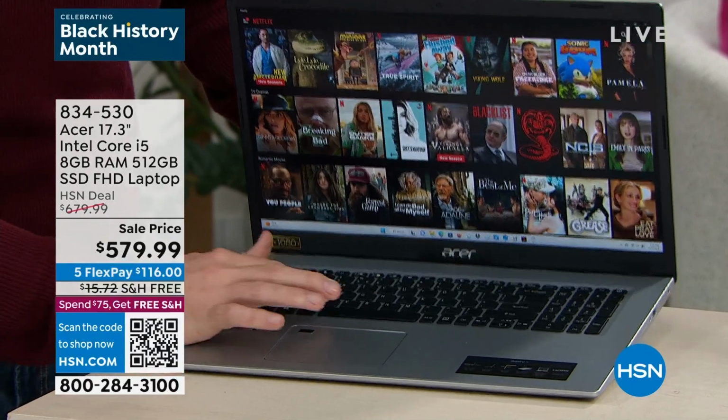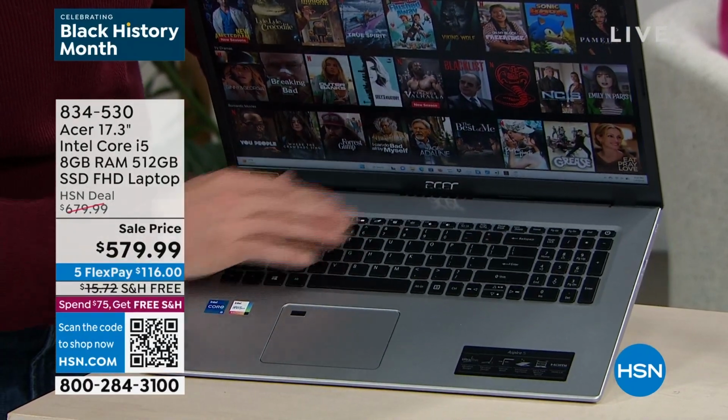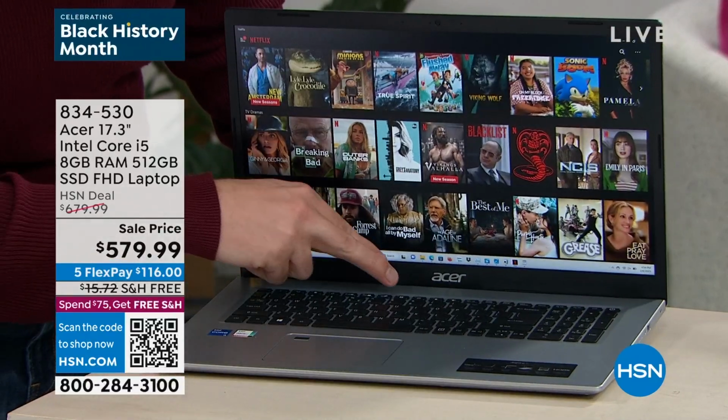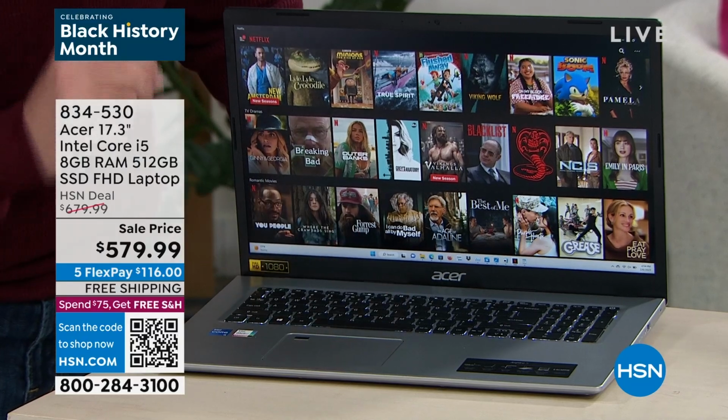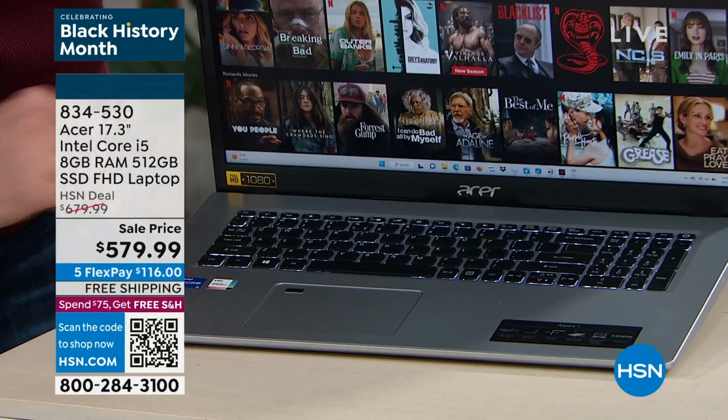I'll tip it forward just for a second. If you can notice that, there's also backlit keys on the backside. So as you start to type, it's tough to see, I'm trying to get the perfect angle for you. There is a backlit keyboard built into it. So every time you're typing at night or it's a little dark, no problem. It does make a difference.